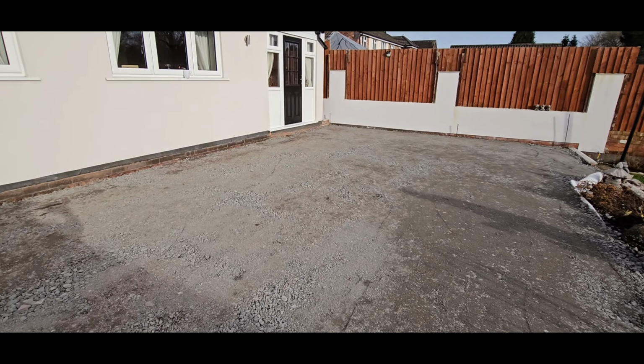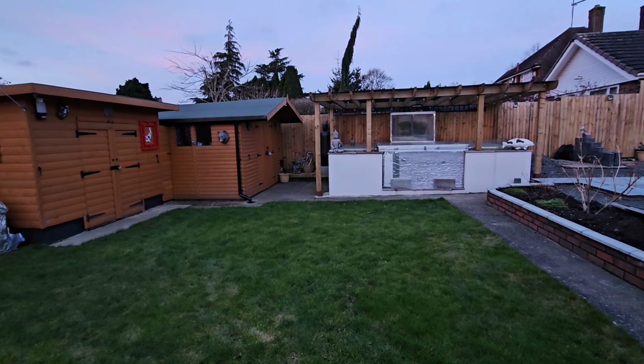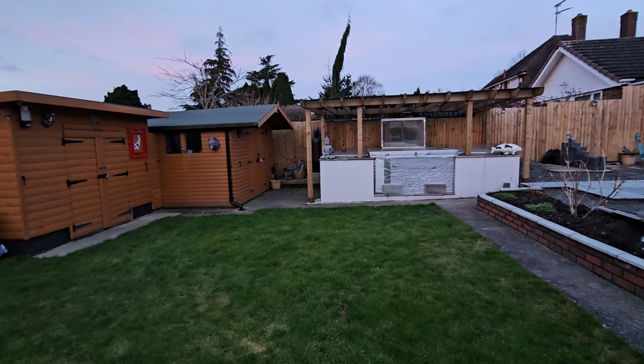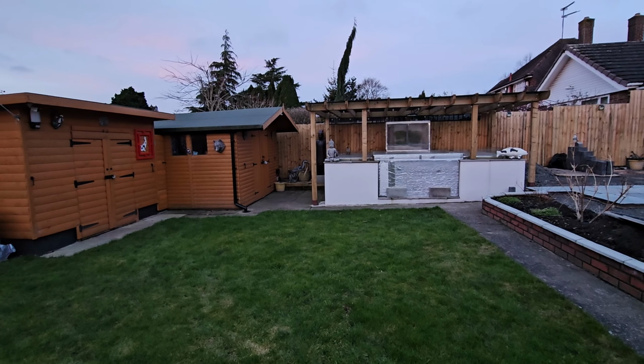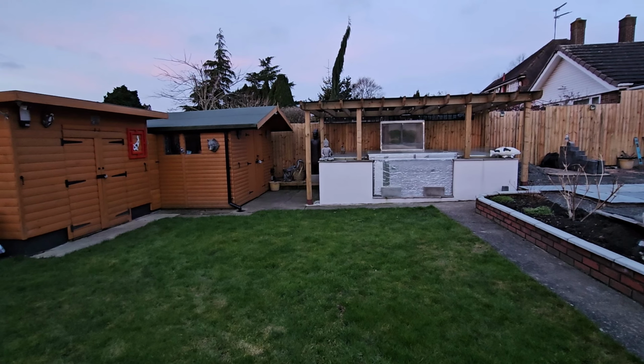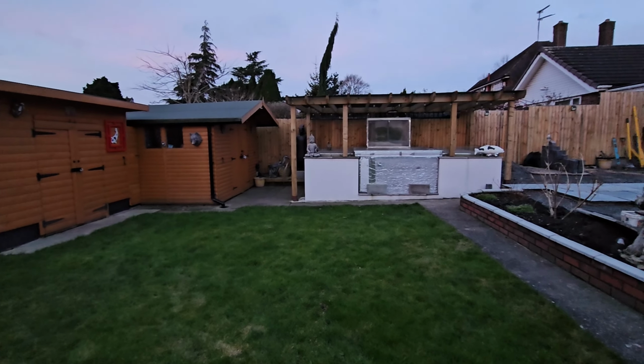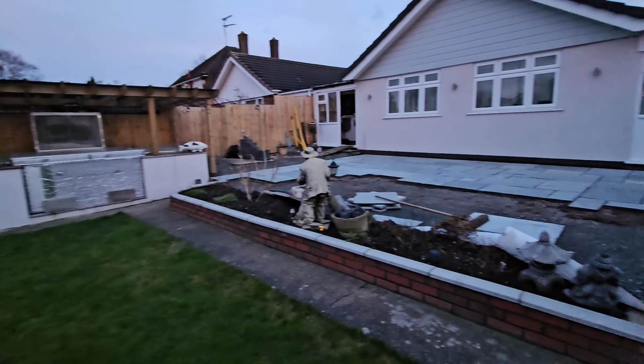Thanks guys. So 10 to 8 Sunday morning, 28th of January. Wasn't around yesterday because I went out with the lads on a road trip. But the lads were here yesterday laying the first lot of slabs, so this is where we're at the moment.